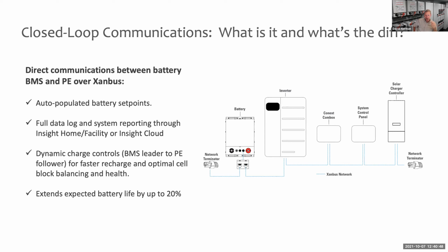And again, we can do neat things like dynamic charge controlling, where we push the voltage settings through bulk and absorb to optimize the charging profile for the batteries, optimizing for time, for cell balancing, and for health. So that's what we mean when we say closed loop. If you don't want to close the loop with the batteries, we still meet the 9540 requirement. It's not a hard requirement to have. It's just a feature that is very, very useful for people operating a system like this, and really brings the two platforms' interoperability into play.